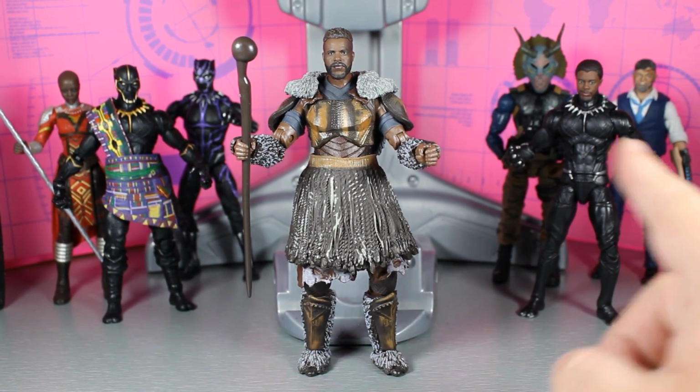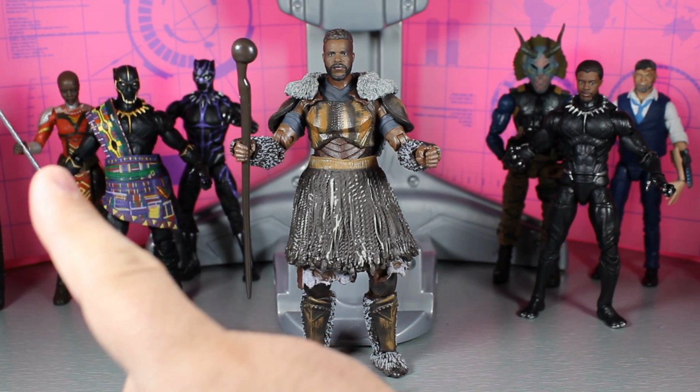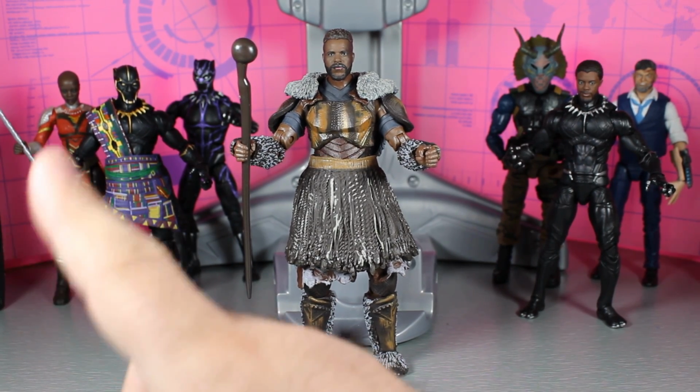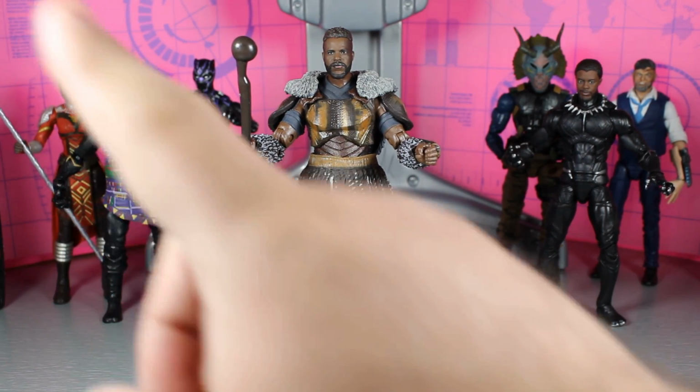So that's number 6. Number 5, I'm going with the Dora Milaje figure because, again, it's a reissue. The additional 3 head sculpts are awesome, and the new paint on that is great. But again, still a reissue, and I don't like the silver that they use on the shoulder and then the forearms. I did not like that at all. So that was number 5.